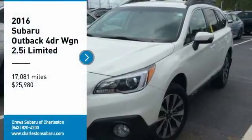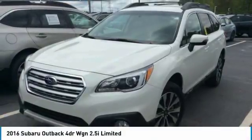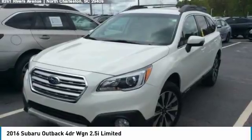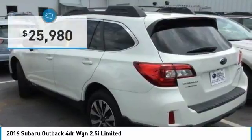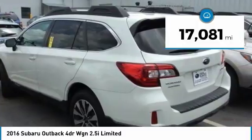Stop by and take a look at the 2016 Outback. Take the go-anywhere capability of all-wheel drive and plenty of room for cargo and companions, and you've got the Subaru Outback. Let the adventure begin, and it is priced below $30,000. This vehicle has less than 20,000 miles.